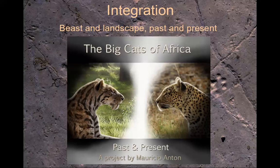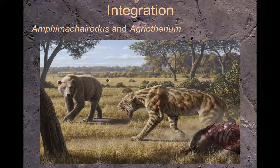So now I am in the process of preparing a book that is still in the works, but it's my attempt to integrate much of this work, not only to show the saber-tooths, but their whole world, especially in Africa, where for many thousands, even millions of years, saber-tooths even coexisted with modern cats.